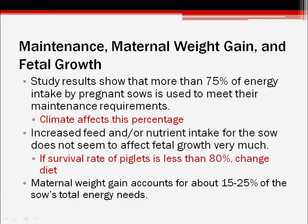The main objective of every animal is to maintain homeostasis for survival, so energy obtained from food will be used for maintenance of her own body before anything else. Studies have shown that 75% or more of energy intake by pregnant sows is used to meet their maintenance requirements. The maintenance requirements can be changed based on environmental conditions. If it's hot, her maintenance requirements can go up to 90%.